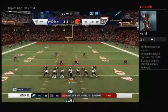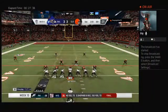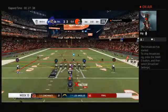Feeling like they're not quite in field goal range yet. They're going to go for it on 4th.